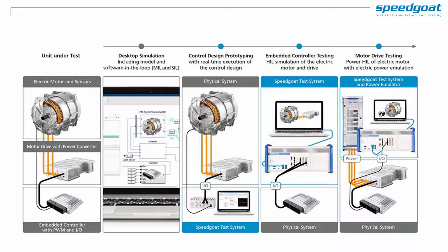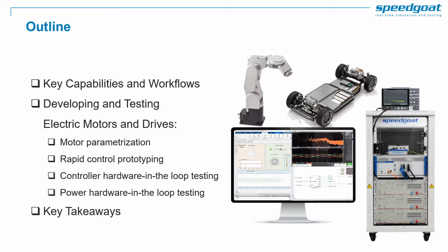Before we dive deeper into testing workflows, let's look into the agenda of today's webinar. First, I'll introduce the solution's key capabilities and workflows. We will then shift the focus toward testing electric motors and drives, and we'll cover these four areas: motor parameterization, rapid control prototyping, controller hardware-in-the-loop testing, and then power hardware-in-the-loop testing. For each topic, Mathieu will present a hands-on demonstration featuring Simulink and Speedgoat Test Systems.